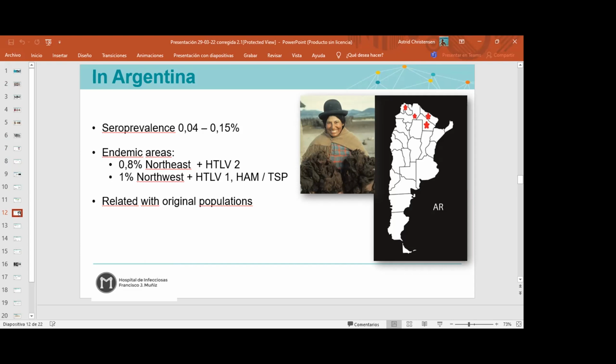It's related to the original populations in the country. That point is important because breastfeeding is more often prolonged in this population than in the rest of the country.